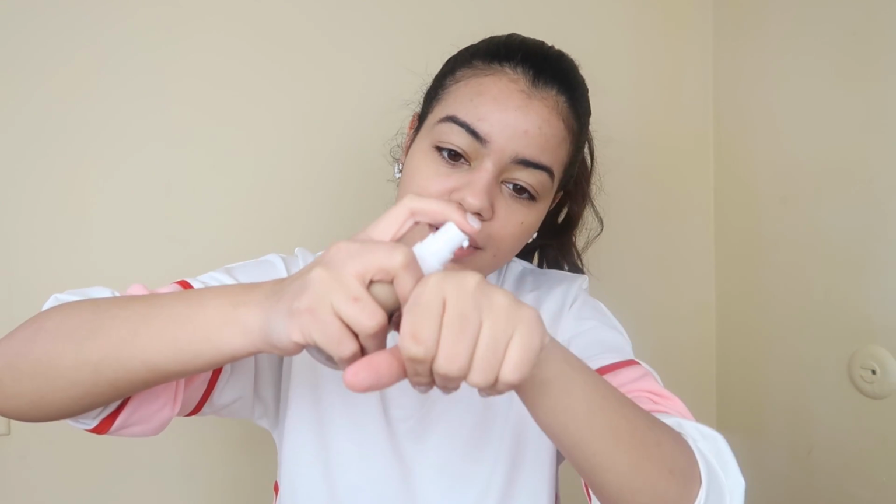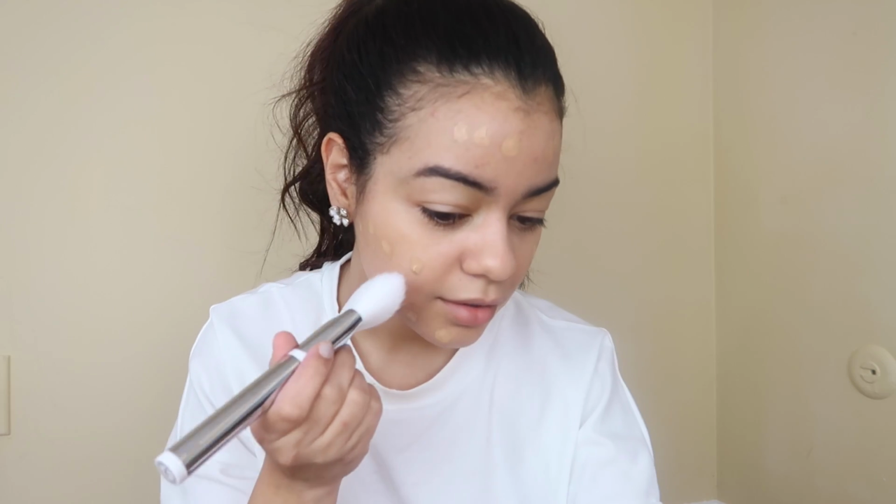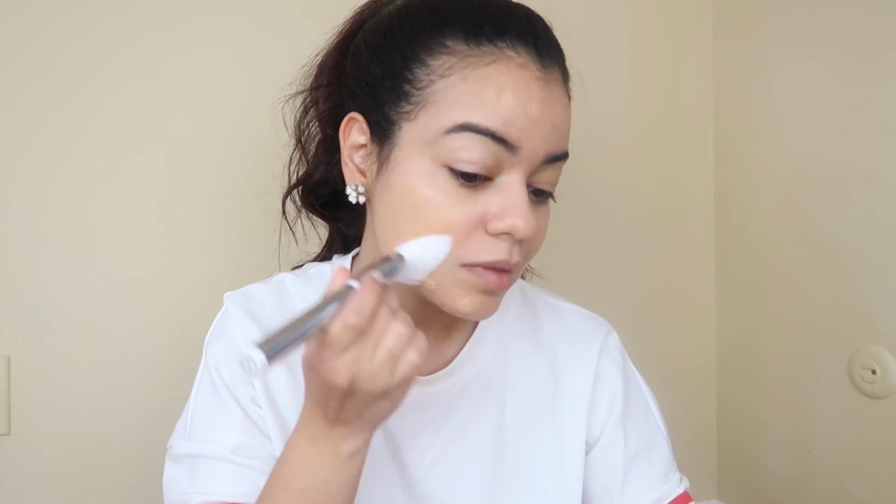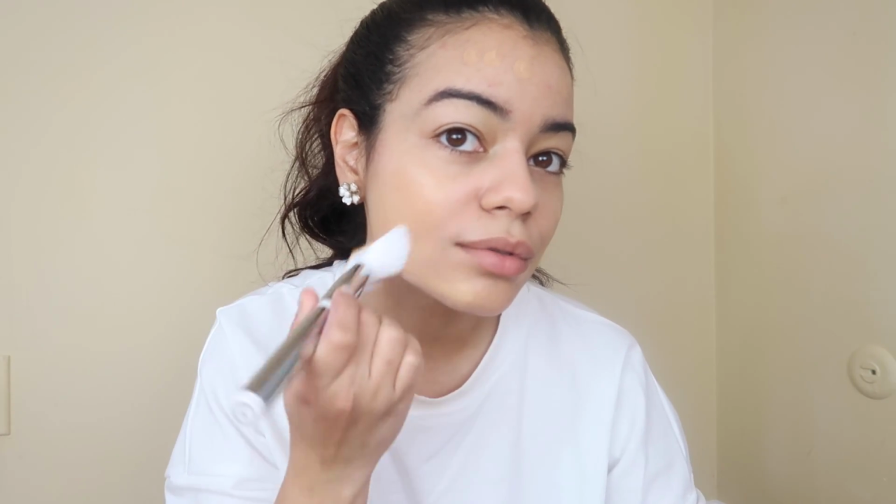So it says to use 1 to 2 pumps. I'm just gonna use 2 because, as you can see, I have a couple of dark spots right now that are really bad, and I hope that it's able to cover them up. Okay, let's do this. 1, 2. Let me just put it on my finger first, and then we are going to blend it. Wow, this brush is so soft.